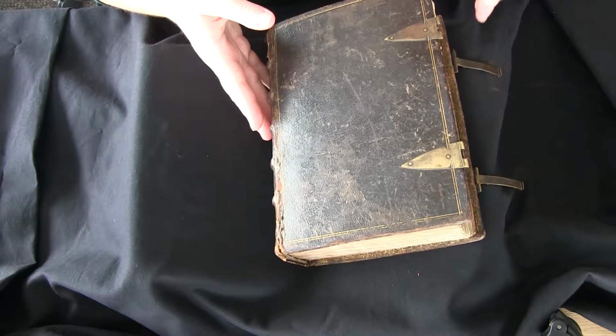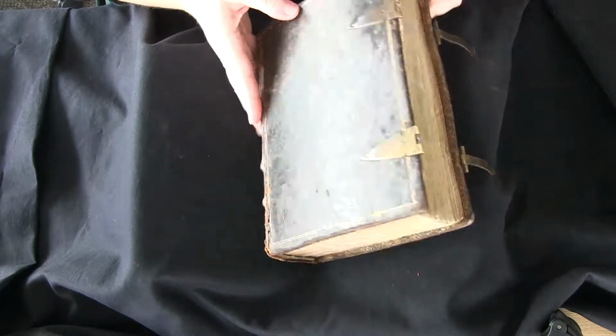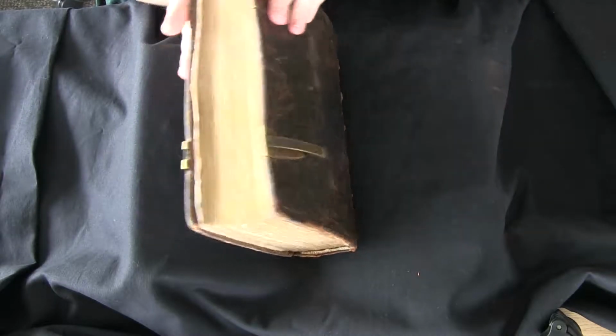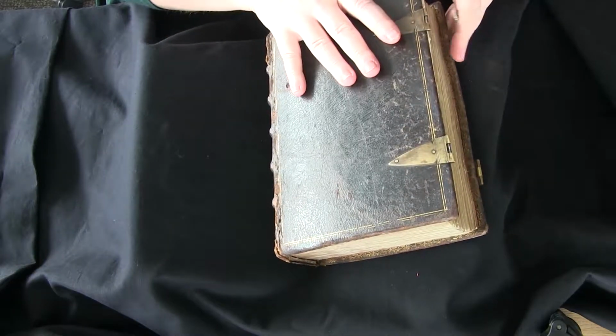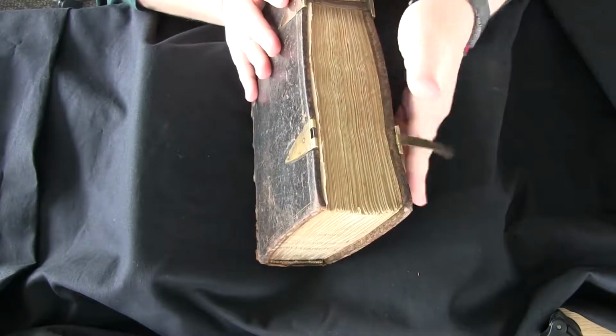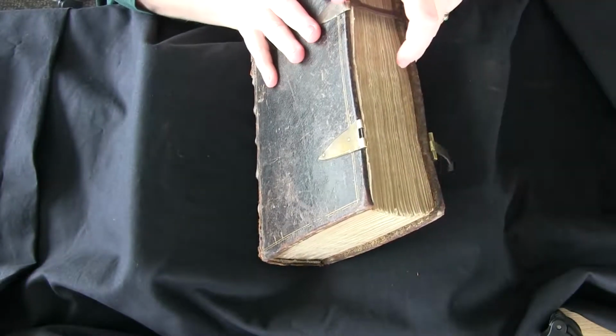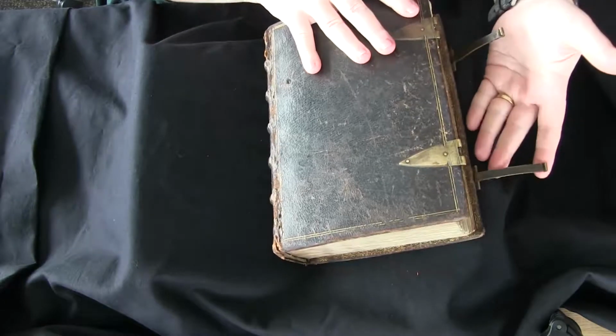It's in a later binding. This is an 18th century binding that's just plain leather over boards, but it's got these nice little clasps there. So we'll undo the clasps and we'll open it up and take a look.